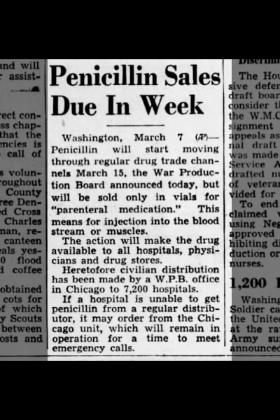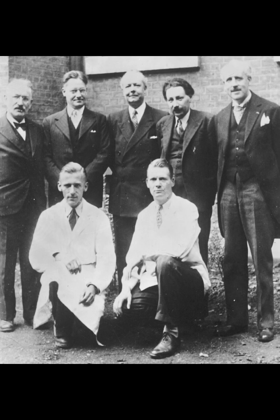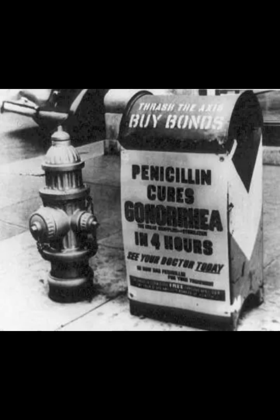When it was originally released, it was priced about $20 per dose, which is equivalent to around $300 today. The combined efforts of the scientists in Britain, such as Alexander Fleming, Howard Florey, and Ernst Chain, along with organizations in the U.S., helped make penicillin widely available and revolutionize treatment of bacterial infections.